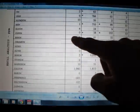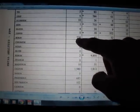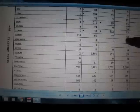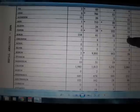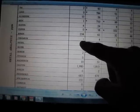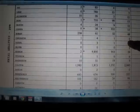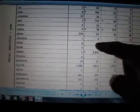Boron is 238 parts per million in the brand new oil that was never used, and then only 48 parts per million with the same oil with 325,000 miles on the engine, with that oil being filtered and refined with the engine oil refiner. Chromium, 1 part per million in the brand new oil, and chromium, 0 parts per million with the PetroSavers engine oil refiner at 325,000 miles.